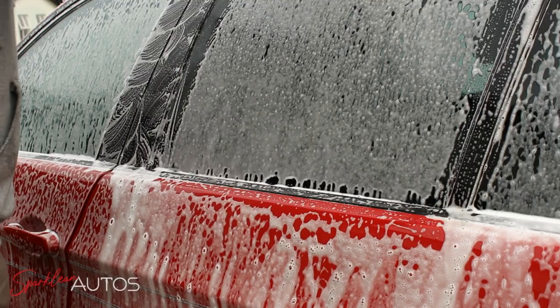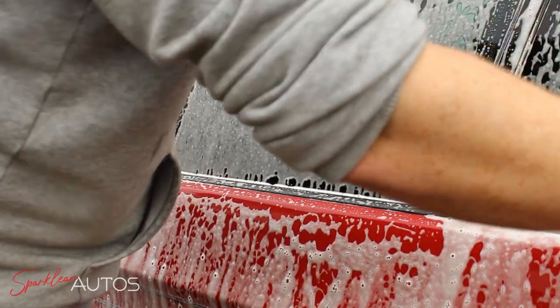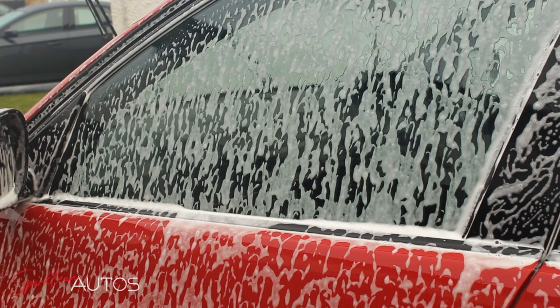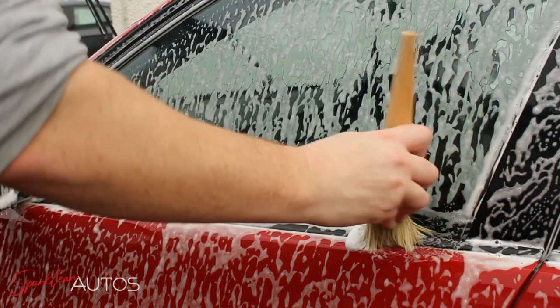It's just a matter of giving the vehicle good coverage to allow me to clean in all the nooks and crannies with the detailing brushes in around your door handles, window sills, badges, etc. You can do this with an APC if the areas are particularly badly soiled. In this case, they weren't, so the detail brush and the shampoo was more than enough to clean these areas.